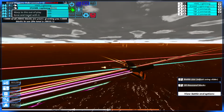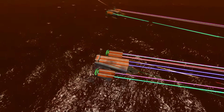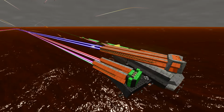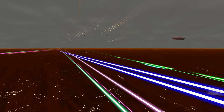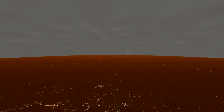We are taking some damage in one of our HMS Lightnings. We're gonna go ahead and set our character down there, down in one of these bad boys. Look at this. I love it. It's so colorful. Ba-ding. We are taking some damage from the cannon shells. The shielding must not be very optimal on those HMS Lightnings.